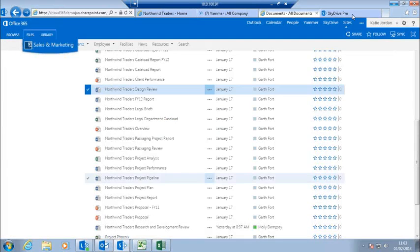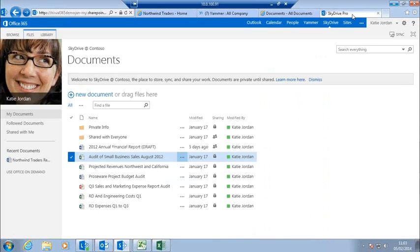So this is very similar to the way that our personal documents work in Office 365 as well, in the SkyDrive. In the SkyDrive you've got 25 gigs worth of space where you can have your own personal documents. A lot of people relate to it being like their home drive, their H drive, or their My Documents that are redirected to the server. This is very much the same as that. So these documents that we're seeing at the moment for Katie are her documents.